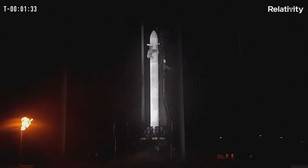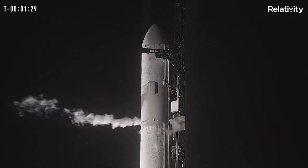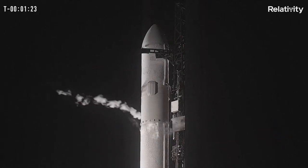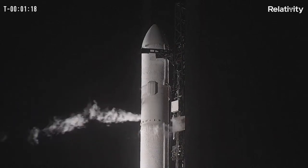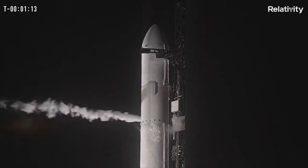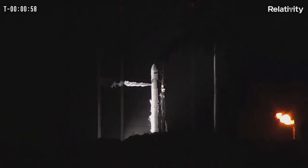Next up, our range coordinator will ask the range for their final status. Rock, report range status. Range green. That was confirmation. The range is green for launch. On closing out. Flight computer configured for launch.